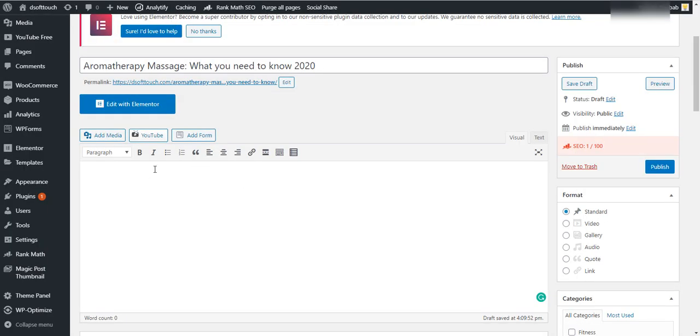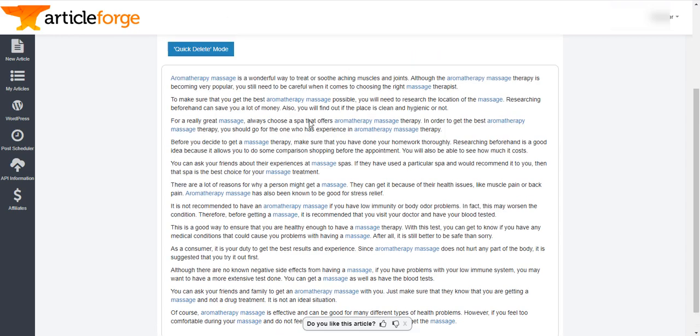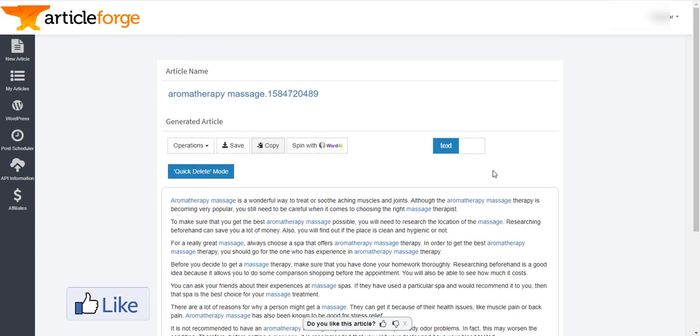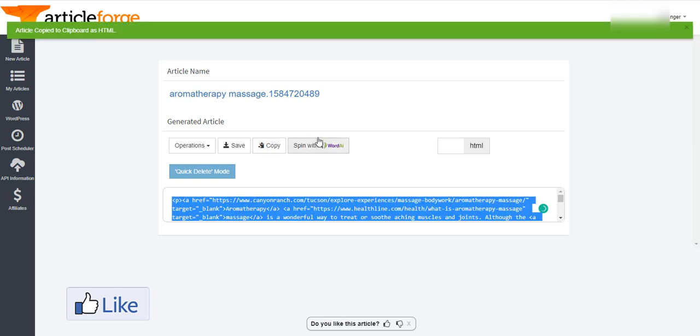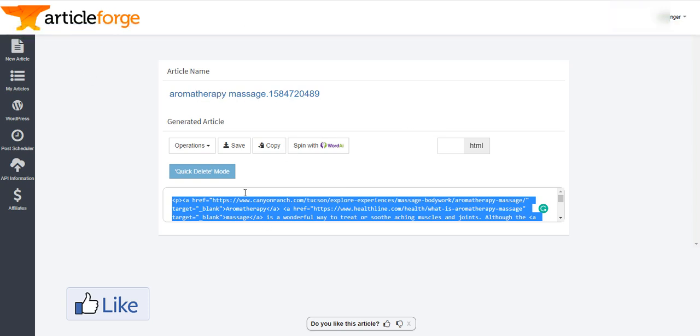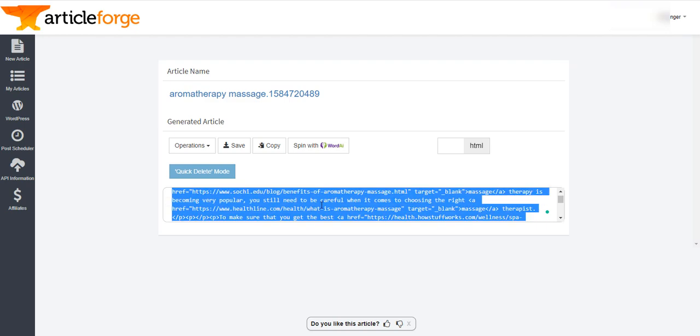If I come here, what I usually do with Word AI and Article Forge is I just switch to HTML. I copy the content. You can spin even the result with Word AI so that it becomes even more unique. Now you see, it already incorporated the external links that are precise, and it added an alt text on all images.